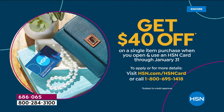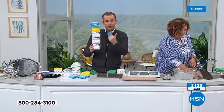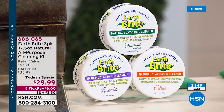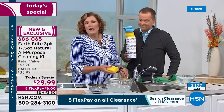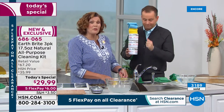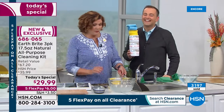You're going to get the two signature microfiber cloths and the three applicators. Just choose original, citrus, or lavender. If you don't know which to go with, go with original. Original is wonderful. I love the citrus, but you can't beat original. It's a very light, very fresh scent. The citrus has almost an orange scent, and it's real, it's essential oils. And the lavender, you might as well be in the lavender fields of France. It's so fabulous.